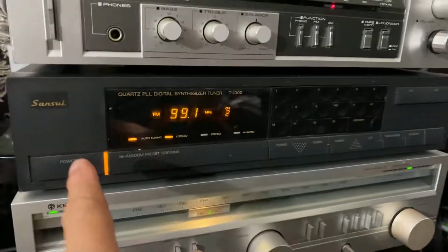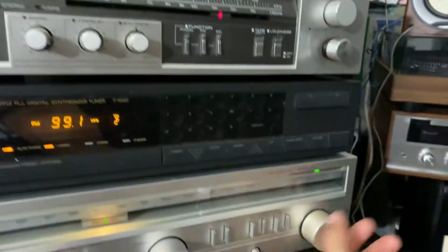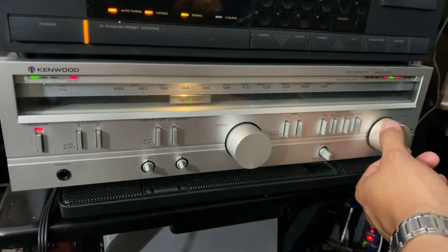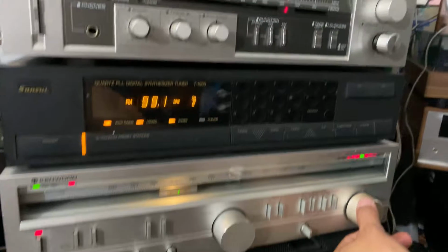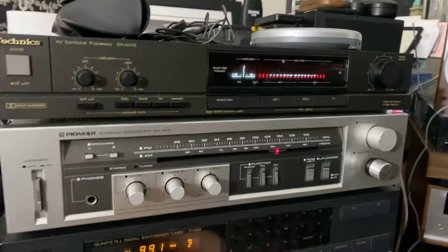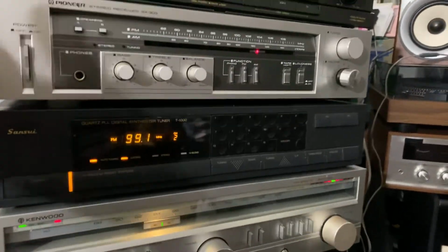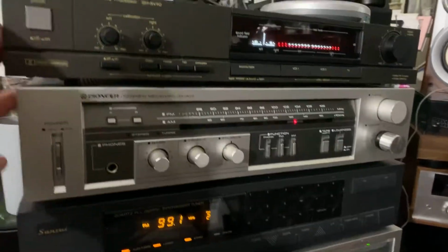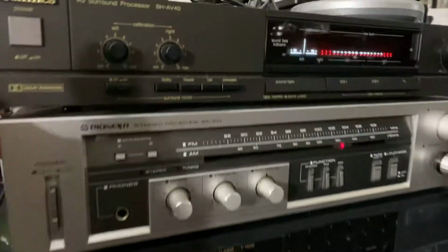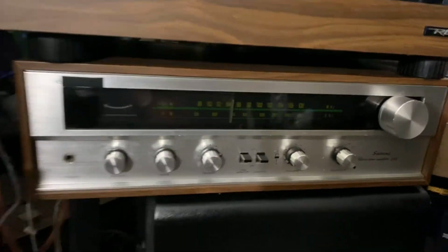I'm using Sansui right here for my tuner, and then the Kenwood. Very nice stereos. These are all made in Japan: Technics, Pioneer, Sansui, Kenwood, and I still have Sansui right there.